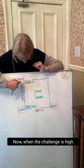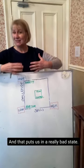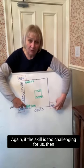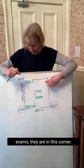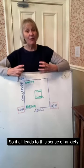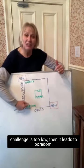Now, when the challenge is very high, this is the anxiety area. If it's too high, we get highly anxious, and that puts us in a really bad state. It literally is stomach churning inside. And along the bottom again, if the skill is too low for the challenge, it leads us to a point of anxiety. Often when students are in exams, they are in this corner here. The challenge of the pieces they're learning is too high for them, and their skills are not good enough for that. So it all leads to this sense of anxiety and this real sense of being out of control, if you like. Down the other end, if the challenge is too low, then it leads to boredom.